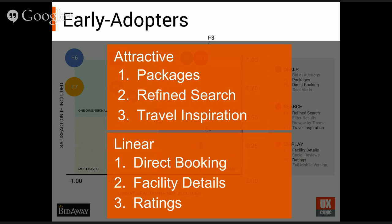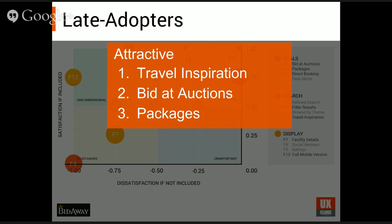Yeah, and then we have the late adopters. They found three major features as attractive, and these features are very similar to the early adopters'. These features are travel inspiration, bid auctions, and the packages. The reason they behave very similarly to the early adopters is because they go with the flow. So unfortunately, these three major features are not going to be used by them until they become popular.